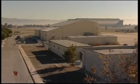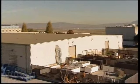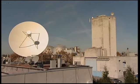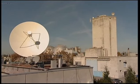Exactly. I've come to the home of LCROSS, NASA's Ames Research Center in Silicon Valley. We're told the Centaur rocket stage impact provided plenty of data for LCROSS, and I'm hoping that Principal Investigator Tony Colaprete will be able to tell me what they've learnt so far.